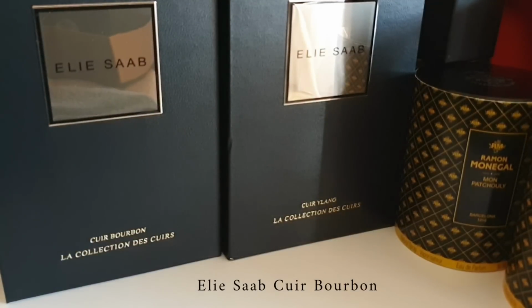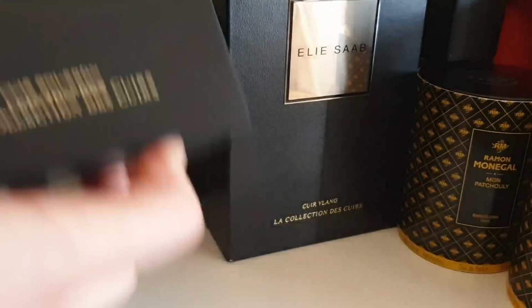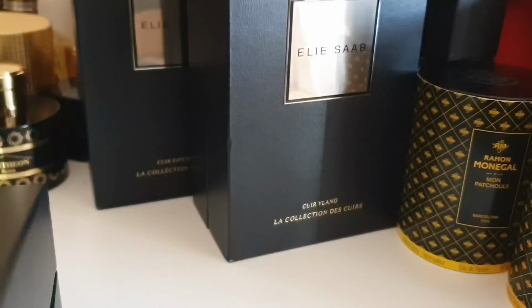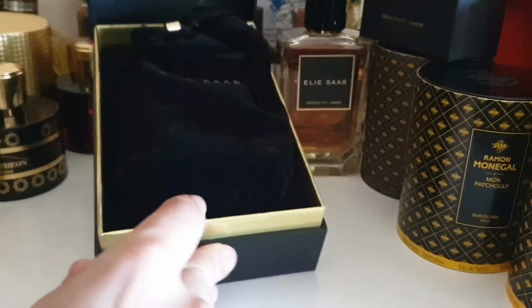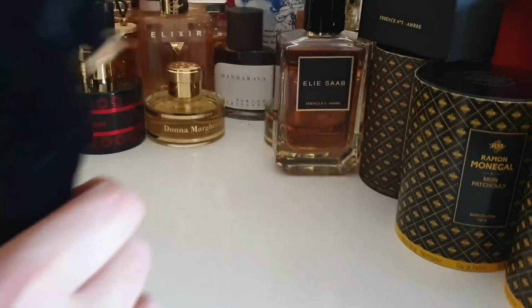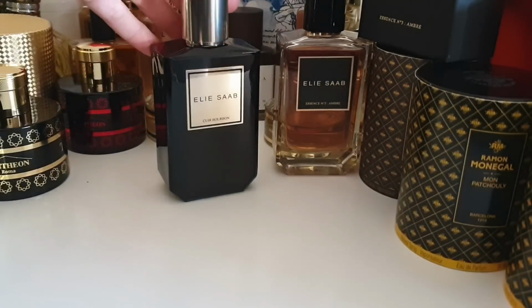Gorgeous vanilla. Guys, if you like vanilla, you would love this one. It starts off very boozy, very, very leathery, and then the vanilla sinks in. Oh my God, this is gorgeous stuff. I'll show you the bottle on this one. These ones open differently, so it's a box like this, and you open it like that, and it comes in a beautiful velvet pouch, and the bottles are inside the pouch. Just to show you how it looks, because they're different to the other ones.